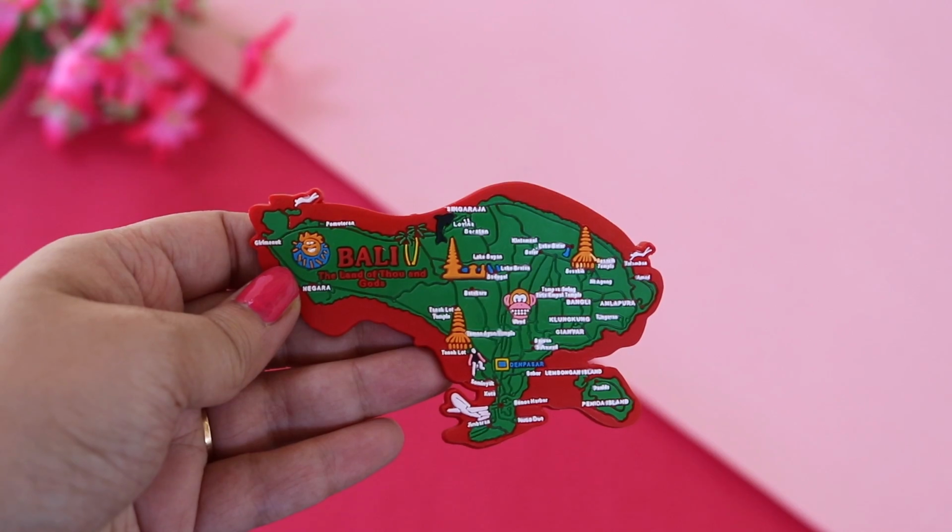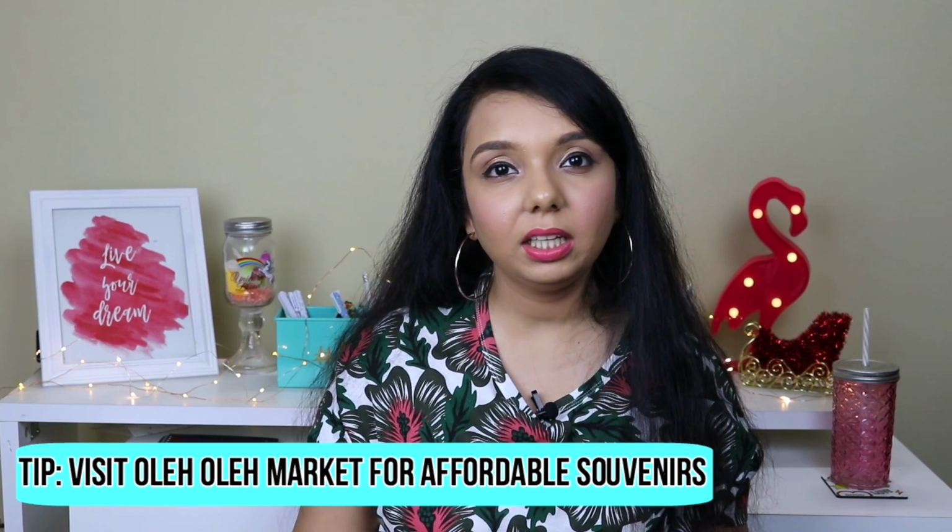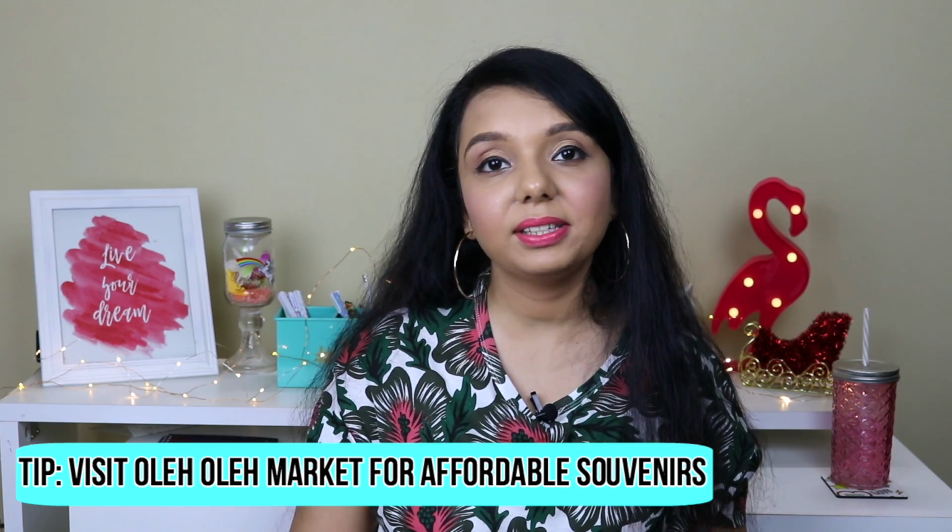The next item that I got from Ubud Market is this very cute fridge magnet. It is red in color. It has the map of Bali. If you guys are looking for a proper souvenir to gift your friends and family, I would suggest you visit Oleh Oleh Market. Compared to the stuff that you can find in the other markets, you can find the same thing in Oleh Oleh Market at a very reasonable rate.